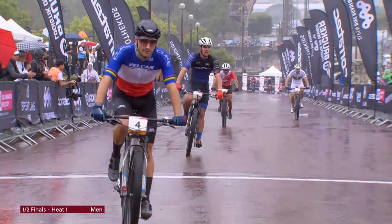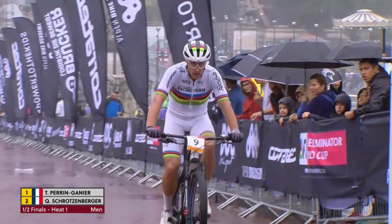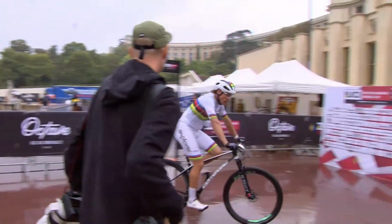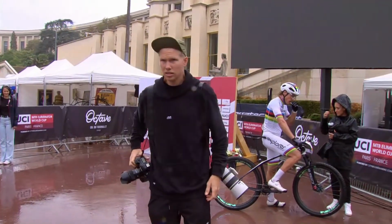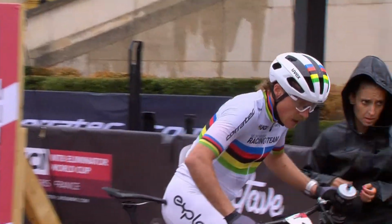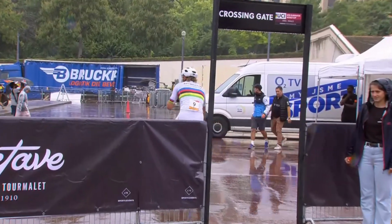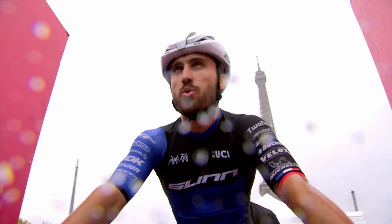The man who looks most likely is Titouan Perrin-Gagné, who will go through to our finals. And the world champion, Simon Gegenheimer, the man who came here leading the series, is relegated down to the minor finals here today. That is not what he wanted to happen. He came here looking for a great result, and this is going to be disappointing. He quickly puts on board some more sugar, another gel down there. I don't think he said anything at all to the crew there. And very quickly heading out, the world champion taken out from the finals.